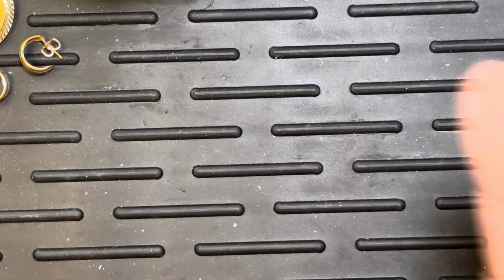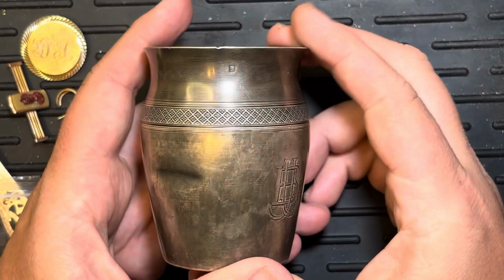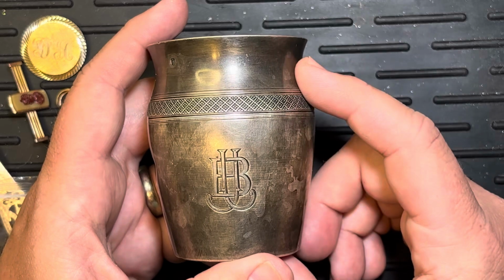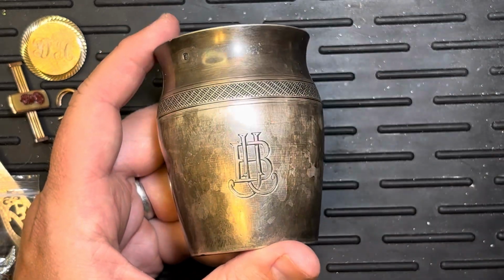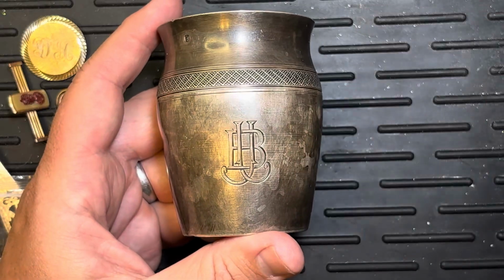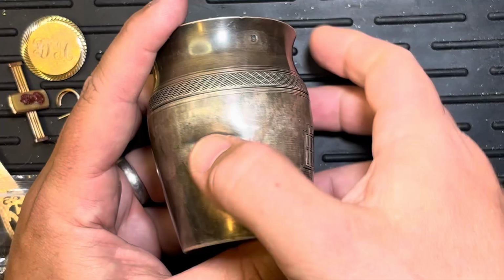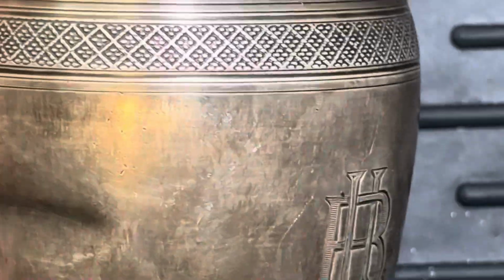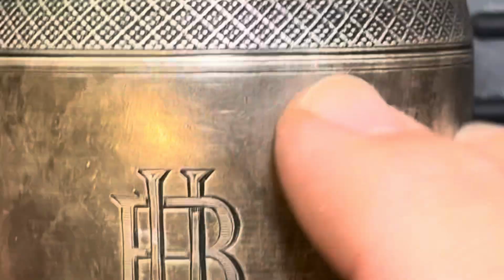All right, we will finish off this video with this. And again, if you watch my shorts feed, you will have seen where I found this. This was actually in an antique store, and just in with a bunch of silver plate. And when I grabbed it, the first thing that attracted me to it was that it's got a big dent here. So we're looking at some damage. We've got very fine work.